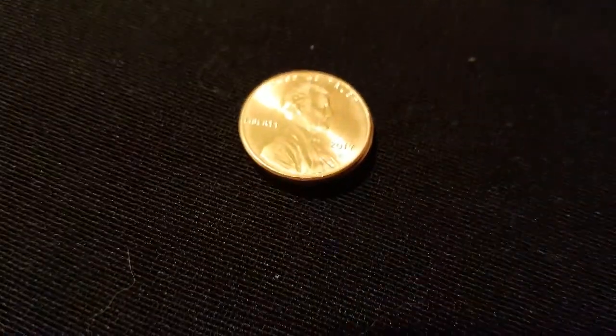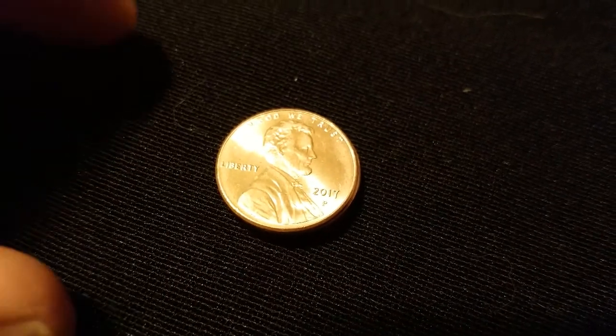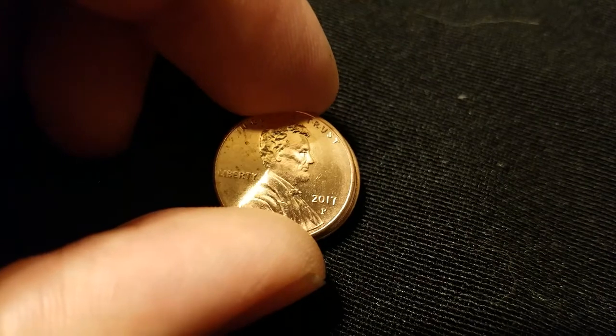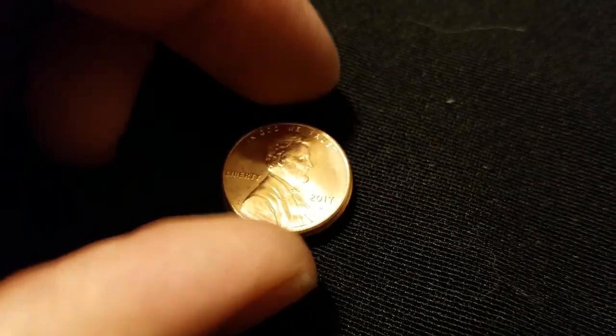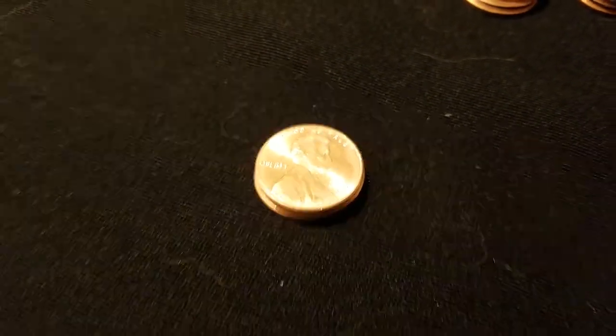Interesting things I found over here. This is a 2017 P. I've said this a million times before, but we're in the Denver zone. So we're trying to fill up a tube of semi-red, the best kind of red that we can find, 2017 Ps. So we have three ones to add to our collection there.